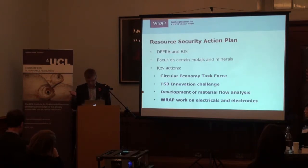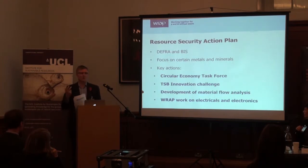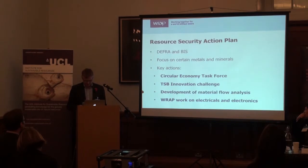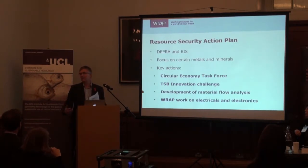So obviously the drivers are competition for resources, the demand for resources from an increasing population, volatile prices. It's very much about the business perspective. And so the tone of the Resource Security Action Plan is very much around what are the business risks, what are the business opportunities, and really about the need to provide information so that business out there can take the appropriate action. No surprises really, it's strictly non-interventionist by the government, letting the market act on having the right information.